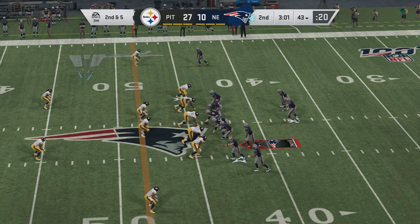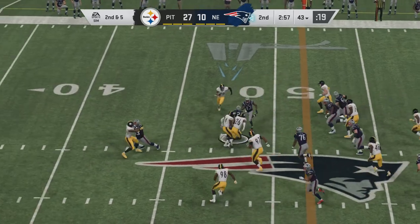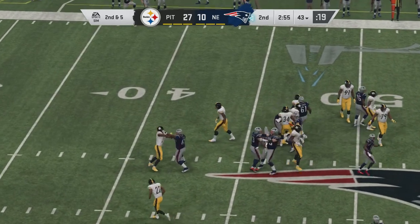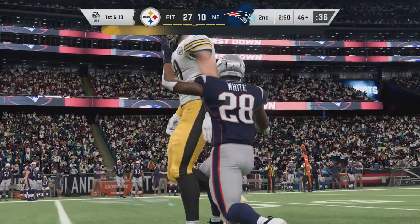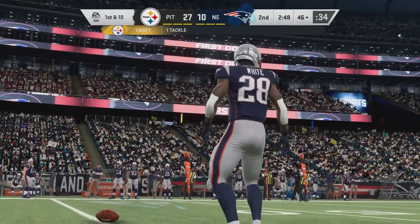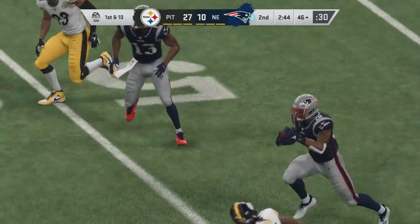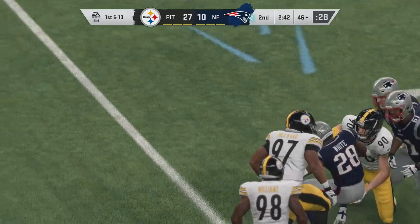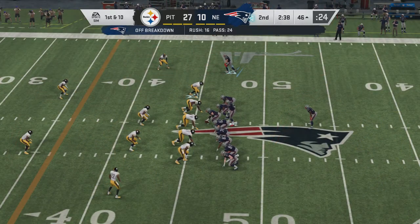Second and 5 after the 5-yard completion on first down. They go with White on the counter. And he'll be taken down, but not before he gets into enemy territory. It's a first down on a gain of 10. They're making it look easy out there. Another first down. So far on this drive, let me do this little bit of math here. 4 plays, 3 first downs. That's a pretty good recipe for success.